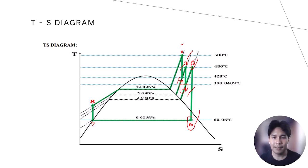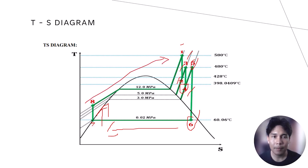And line 6 to 7, it is the isentropic compression in the first pump. Line 7 to 8, it is the isentropic compression in the second pump. And 8 to 1, constant pressure heat addition in the boiler.